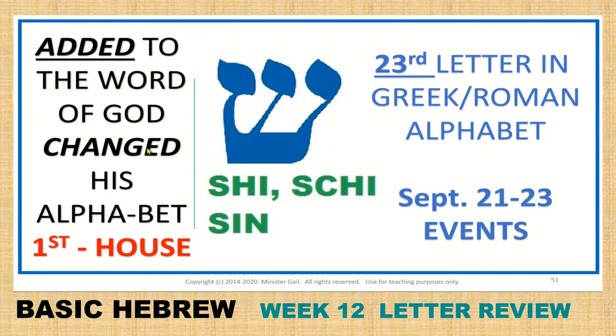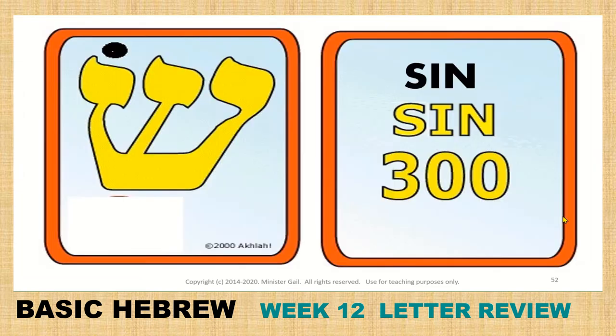Added to the word, they changed God's alphabet. This is a shin. When the dot's on the left, it's for sin, the 23rd letter in the Greek Roman alphabet. A lot of evil and demonic events happen on 9/21 to 9/23. It's one of Satan's big event days on the calendar. So when it's on the left, it stands for sin, S-I-N, S-I-S. Sometimes it's just an S. The dot's on the left.